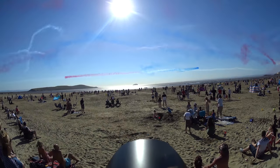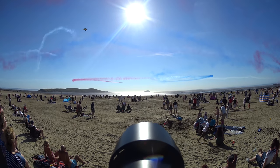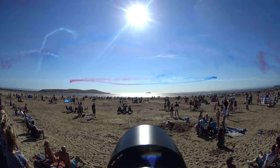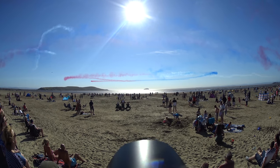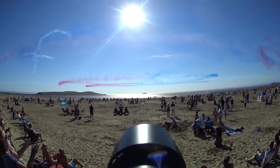Remember, it's hard work pulling 6G. We wear special trousers that inflate around our legs when we go over 2G so the blood doesn't pool in our feet and make us black out. So they're working hard, tensing their muscles, fighting the G-force. Ladies and gentlemen, on Weston-super-Mare, let's have a big round of applause for the synchro pair!